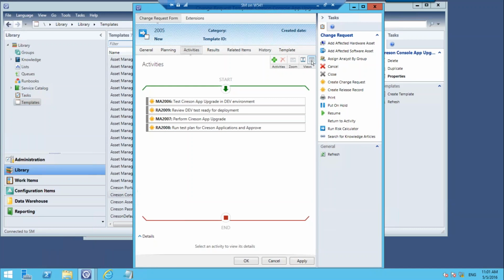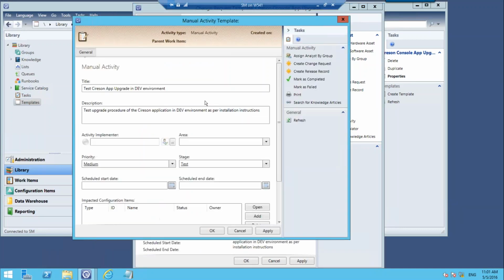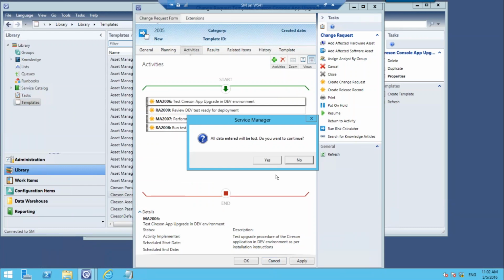Nice and simple. We actually perform the upgrade and then run the test plan at the end of it just to confirm that it is actually functioning. So very brief, very rapid. The only thing an administrator, an analyst, would need to enter into this template is really the application that is being upgraded and from what version to what version, those sorts of things. We have our test plan already in our manual activity of what it is that we need to be able to test. In this particular case, depends on the application. So nice and rapid, nice and prompt change management that appears.